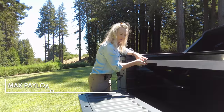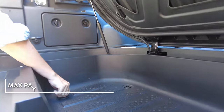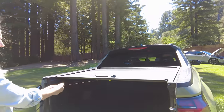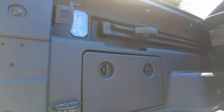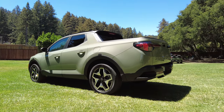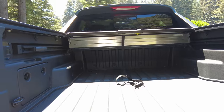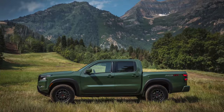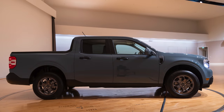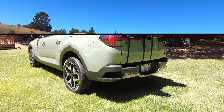Let's go back to that 4.5-foot bed. It gets a ton of underfloor storage with drain plugs, a retractable locking tonneau cover, tie downs, an adjustable tailgate, a cleat system, corner steps to get you in and out, and spots molded into the bed so you can create a shelf in here for even more storage. It might not be as long as the bed on a Toyota Tacoma or Nissan Frontier or even newcomer compact Ford Maverick, but this one is a hard worker.